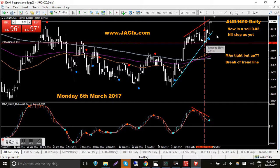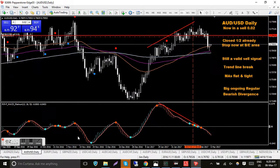There's no stop in place on this trade, so we're just letting it run against me, and eventually hopefully I'll get another sell signal. As you can see, MACD Platinum is still above the 0 level, and I'm expecting that to head down. That's the plan in a way. So we're in a sell there, not looking too good.